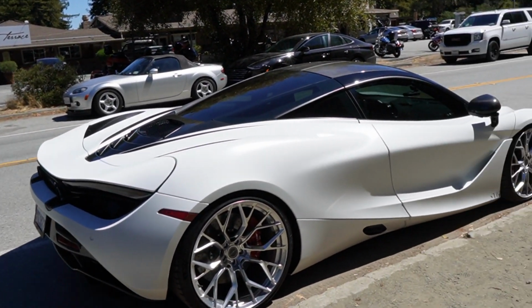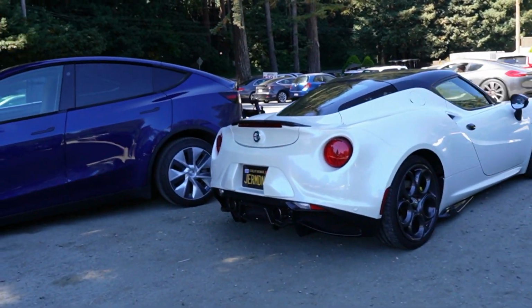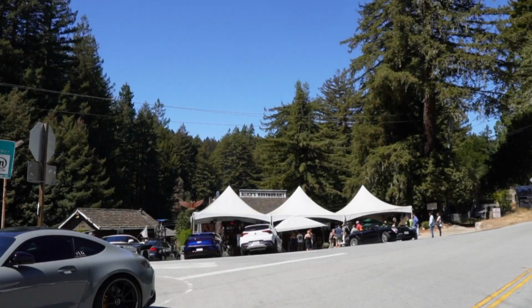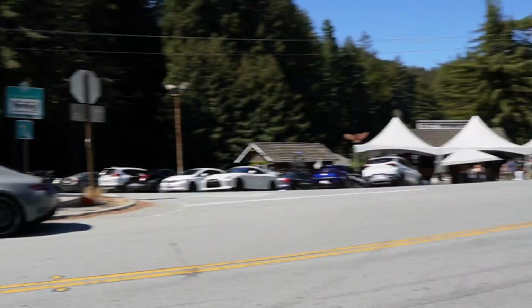Silicon Valley Garage is out here. This beautiful McLaren, another McLaren. We got my Alfa Romeo 4C. We got a few Porsches down there. 997 Turbo. Kid knows his cars. Yeah, he knows your cars, man. More than I do. He's going to have to teach me some of the cars.